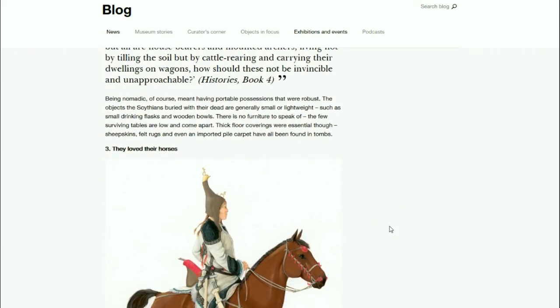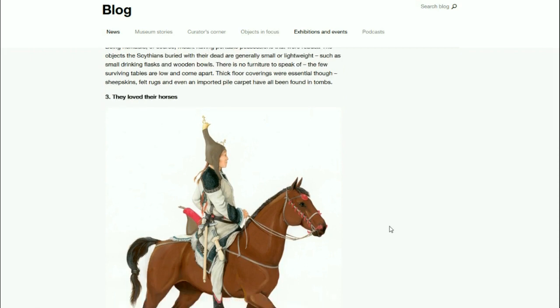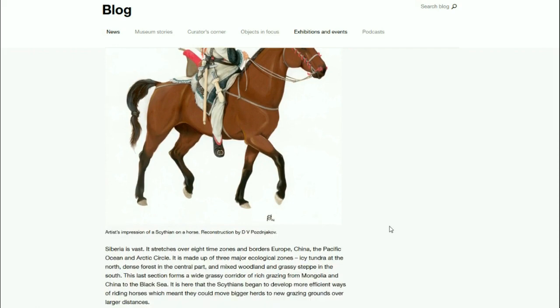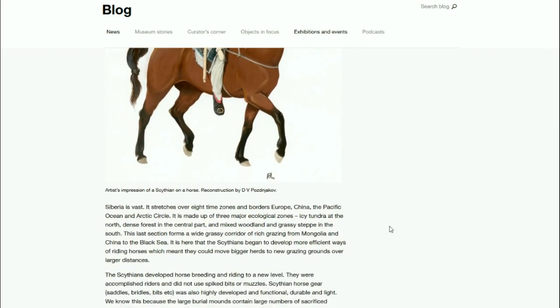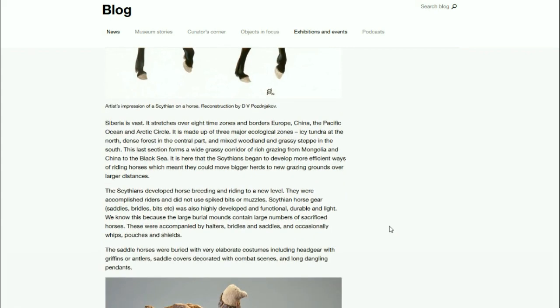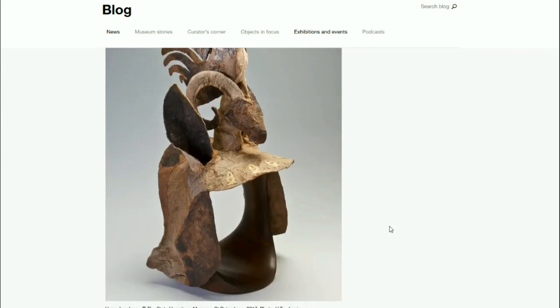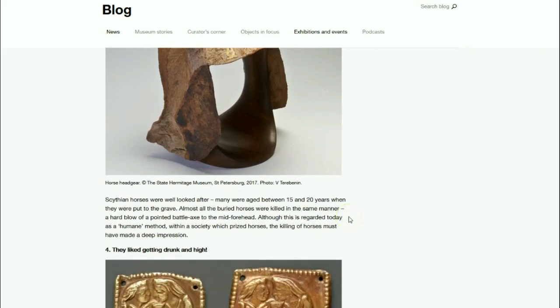Since they're nomadic people, it's obvious that they loved their horses. They were master riders through the plains and the steppe landscape that made up much of the territory they roamed. They took care of the horses and even provided them with ornamentation, as you see here with the horse headgear depicted in this image.